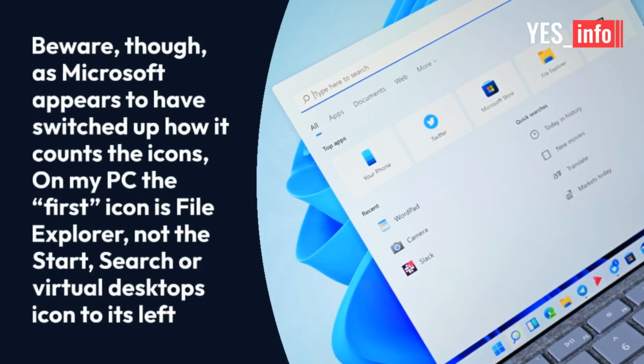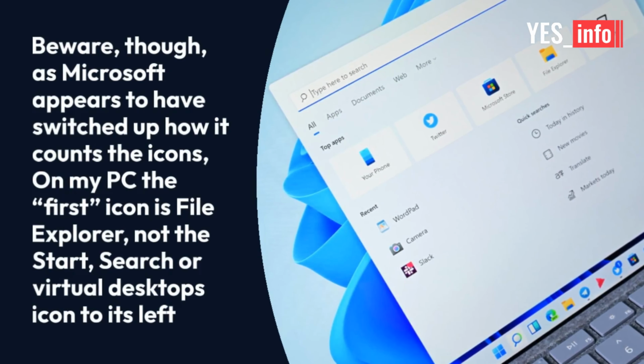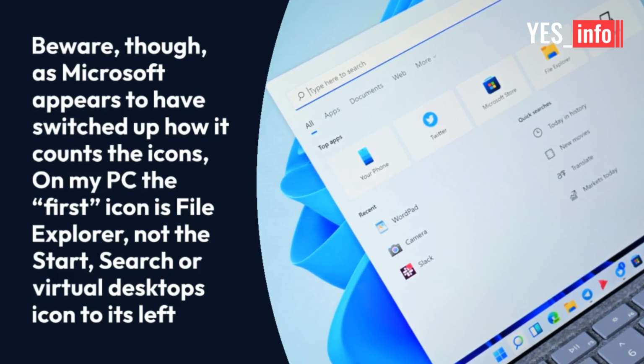On my PC, the first icon is File Explorer, not the Start, Search or Virtual Desktop's icon to its left.